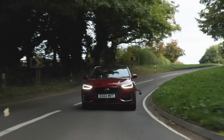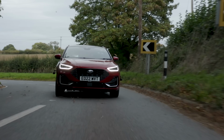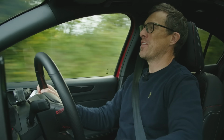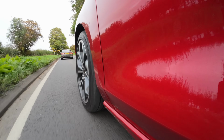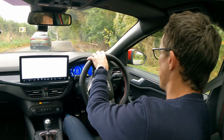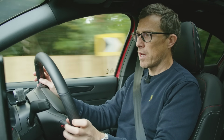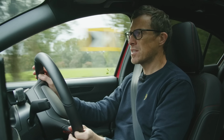Not terrible though. The thing that really stands out on the Ford Focus is just how much fun it is to drive on a twisty country road. It's really good. Now, this is even better than normal because of that ST suspension setup. The way it just stays nice and flat in the bends. It's really balanced, there's lots of grip. The steering is quick, it's sharp, it's accurate. Makes this thing a right laugh to drive quickly on a twisty road.